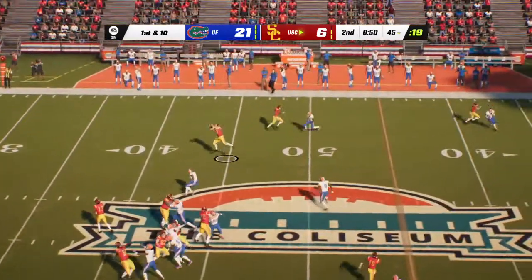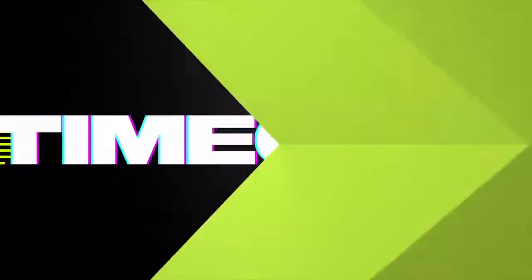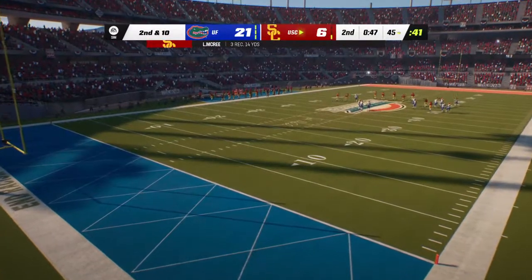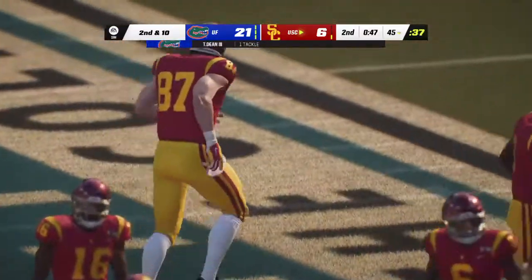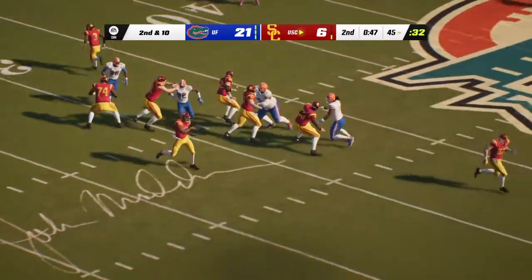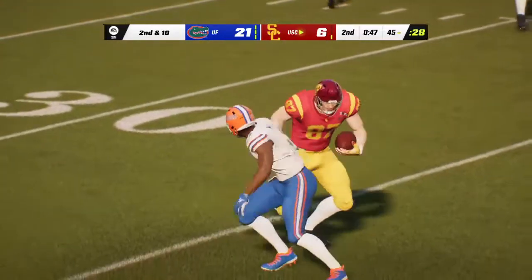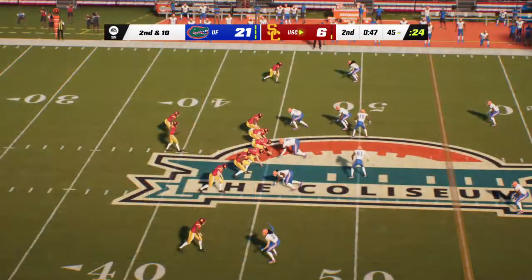On first down, he'll drop to throw. It's a short one here, complete to the tight end. Now another timeout called for by the offense as the clock's going to stop with 47 seconds to go in half number one. Second and 10.